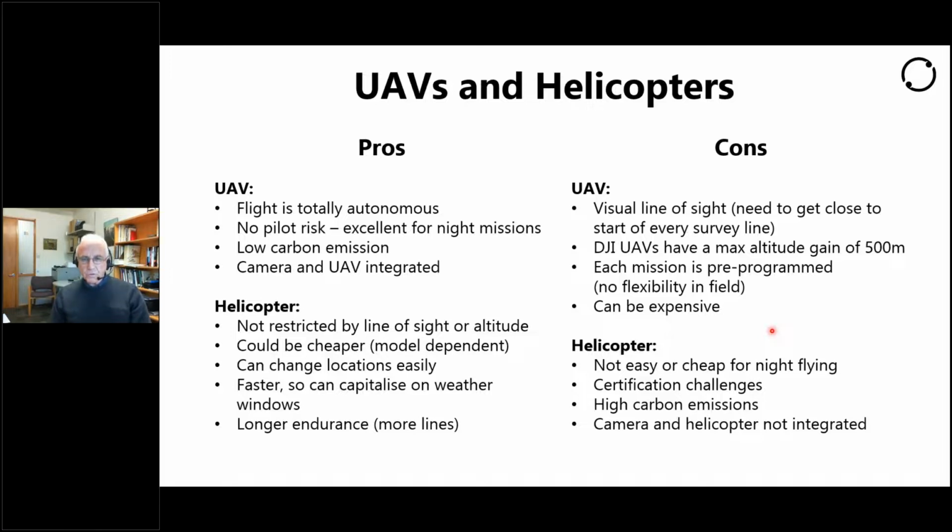The cons of using helicopters: they're not easy or cheap for flying at night. They're not easy to get certification for flying at night. It is possible. ECAN is just working with a helicopter provider at the moment to do some night flying, but it's certainly not easy, and it's not cheap. So there are certification challenges there. Again, climate change issues, they're high carbon emissions, helicopters, and the cameras in the helicopters are not integrated. They can talk to each other, but there's not that full integration between the helicopter and the camera.